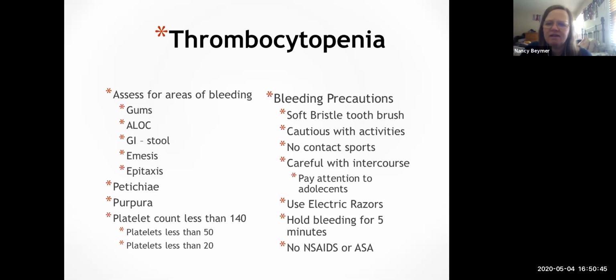Because NSAIDs, non-steroidal anti-inflammatory drugs like aspirin and ibuprofen, can cause lack of platelet aggregation. We want what few platelets they have to be sticky. If the few platelets they have are not sticky because we give them an anti-platelet aggregate like an NSAID, then we're going to get no clotting at all.